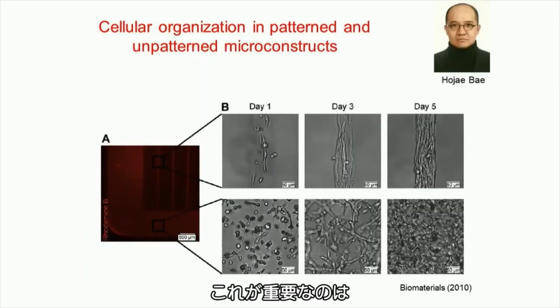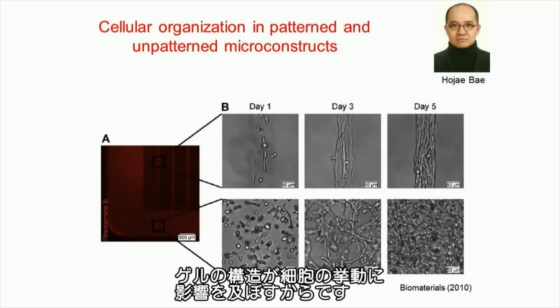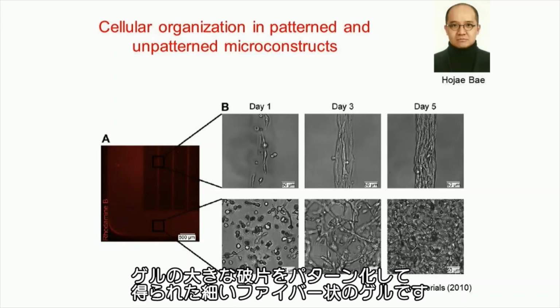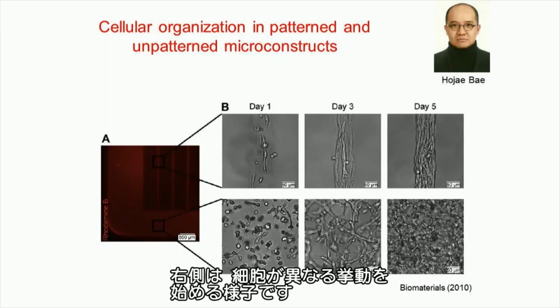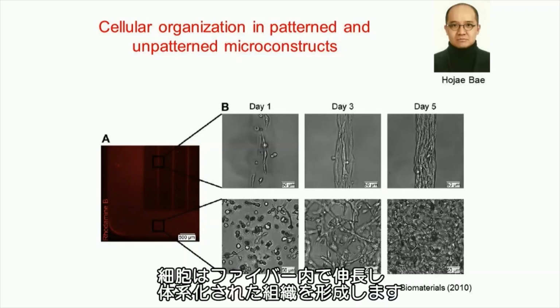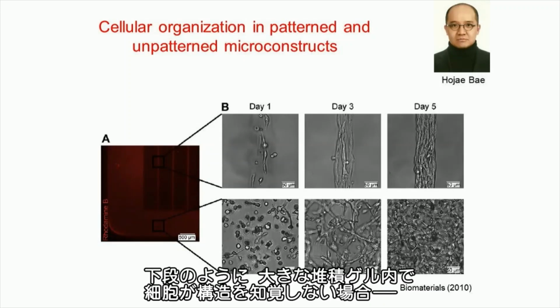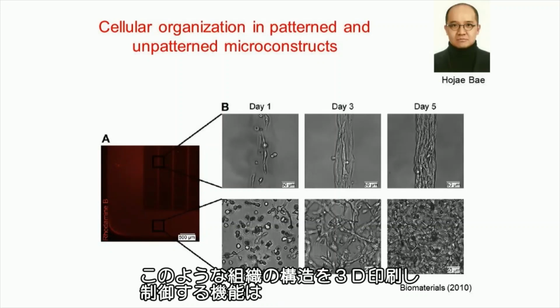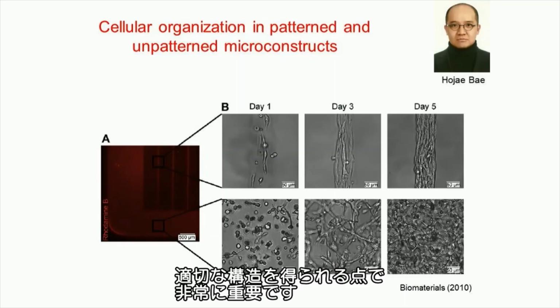Now, the reason why this is important is that the architecture of these gels actually affects what the cells wind up doing. On the left-hand side here, you can see an image in which we patterned large pieces of gels and then little fibers of gels. And on the right-hand side, you see how the cells start behaving differently. On the top, you can see that in fibers, the cells start sensing their surrounding fiber architecture. They start elongating in these fibers and forming a tissue that's very organized. Whereas in these larger, just deposited gels, when the cells don't sense the architecture, they just grow randomly and make a very dense, disorganized structure. So the ability to 3D print and control the architecture of these tissues is important for making them in the right way that you want.